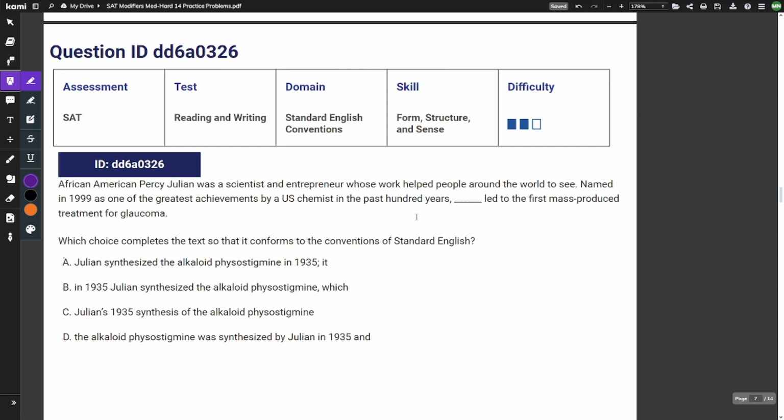Question number 7. Let's see what a modifier is. So here's our blank, here's the comma, and let's look at everything before. Named in 1999 as one of the greatest achievements by a US chemist in the past 100 years. That is going to be our modifier. So as we go through our answer choices, we're going to be asking what was named as one of the greatest achievements. So A, Julian. Alright, some random guy was named as one of the greatest achievements. That sounds alright. B, in 1935. So the year 1935 was one of the greatest achievements by a chemist. Yep, I think that chemist came up with the year 1935.